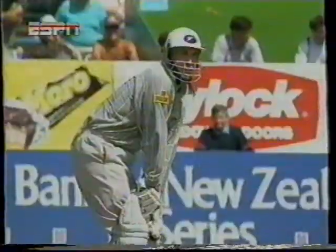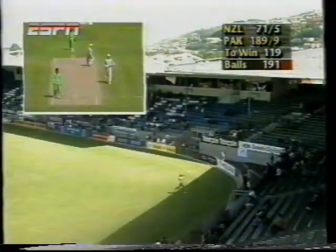Played away behind point. Oh, misfield, a bad misfield. Field coming in a little more for Roger Twose. And in fact it does.